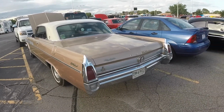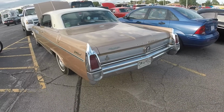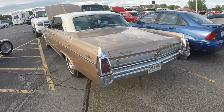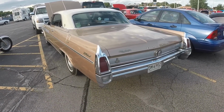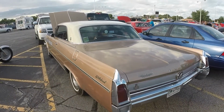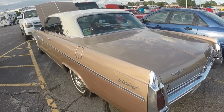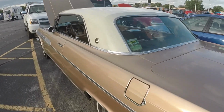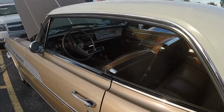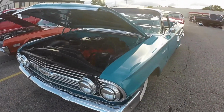Oh, you got 60. Did you register those tags to it? You know what I did? I went on eBay and took a picture of one that somebody had for sale, and I set it on the plate, and I took a picture of that and set it into the Lansing. And I figure whenever I run across one, I'll put it on. Yeah, who cares? Looks good, though. All right. Yeah, it is. Clean.